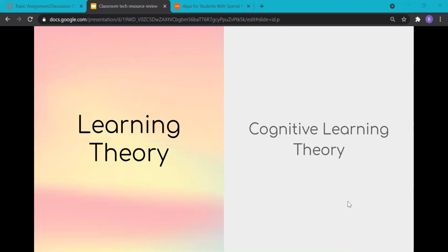I also think that since cognitive learning theory acknowledges that external factors play a role in thought processes, it is more fitting for a remote learning situation as outlined in the article. Since students are home, learning on a new computer in a new environment, they need to acknowledge how they can best achieve learning in that new environment.